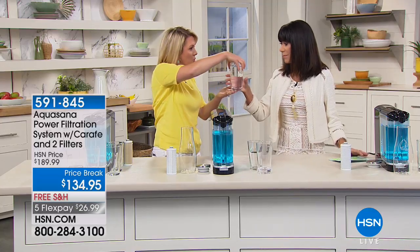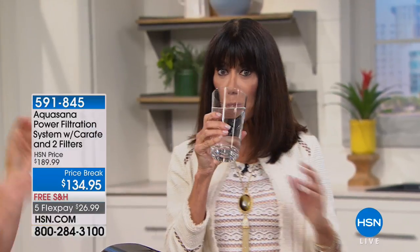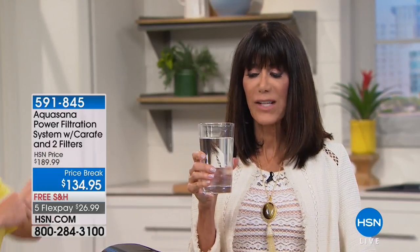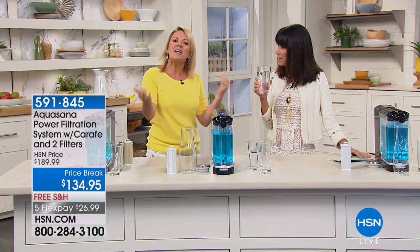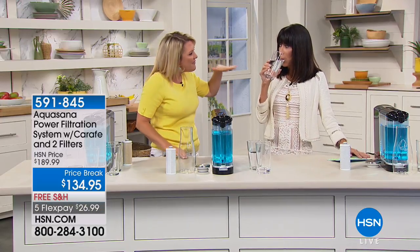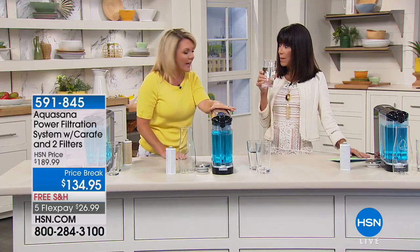So, room temperature water. I love water. When you have the minerals left in, when you have the good things left in, water really has a clean, crisp taste. It's really good. If you take too much out of the water, it has a flat taste. So there is a balance that's required, and that's what Aquasana has strived to find.